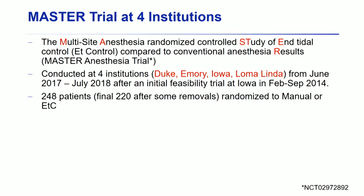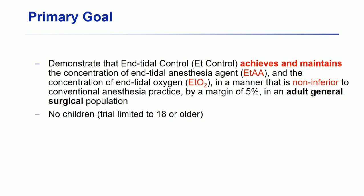But 248 patients, the goal was to have about half of them use end tidal control, half of them not use end tidal control, and see what the differences were. The primary goal, this one's kind of a mouthful, but we'll give a visual indication of it later. So the primary goal of the trial was to demonstrate that end tidal control achieves and maintains end tidal oxygen and end tidal agent in a manner that is non-inferior to conventional delivery.